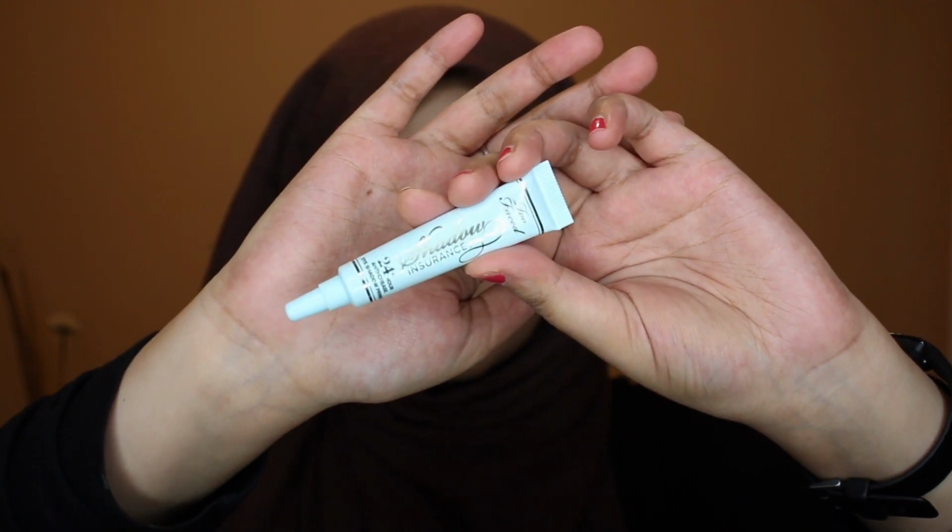Okay, so now starting off with eyes, I'm first priming my eyes using my Too Faced Shadow Insurance Primer. So I'm just placing that on there and then just slowly working that into my eyelids.